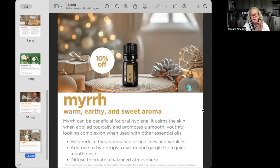It is great to diffuse, and it's also good for, like it says here, a quick mouth rinse. You could make a little gargle with one or two drops of myrrh and some water, swish it around, and spit it out. Super good. So myrrh in here. Let's see what else we can use it for. All right, great to support your mouth.